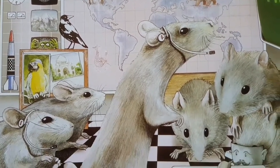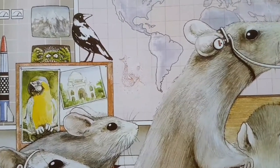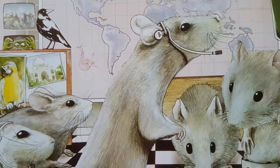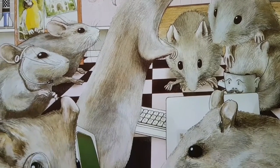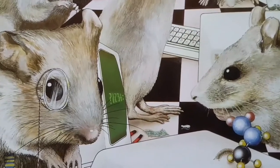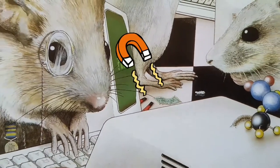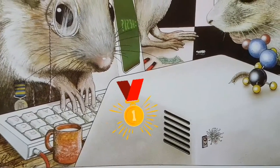Okay, let's have a good look at these meticulous mice. Ooh, look at that funny guy. Ooh, something's swimming in the ocean there. There's something we use in science there near the money. Oops, I just gave you one. He's wearing something. He's drinking out of something.